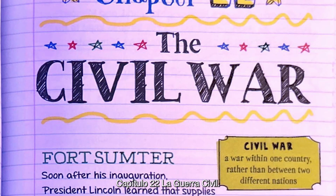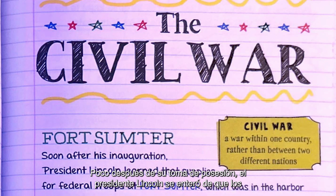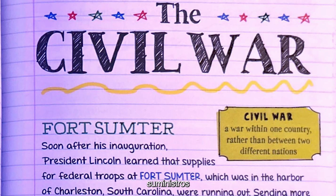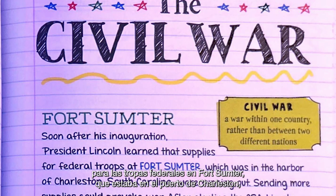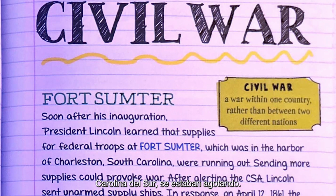Chapter 22, The Civil War. Fort Sumter. Soon after his inauguration, President Lincoln learned that supplies for federal troops at Fort Sumter, which was in the harbor of Charleston, South Carolina, were running out.